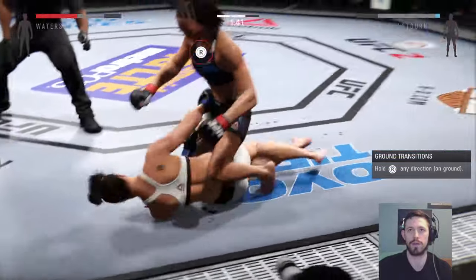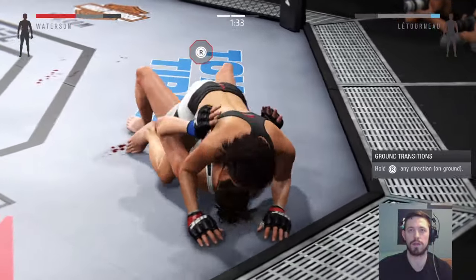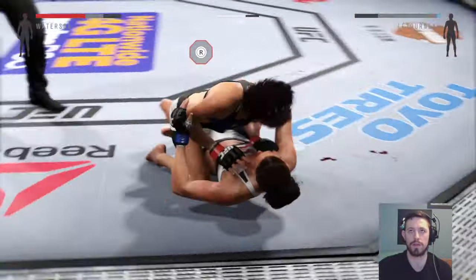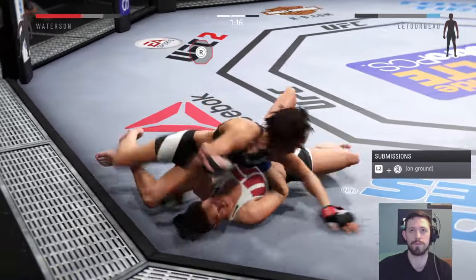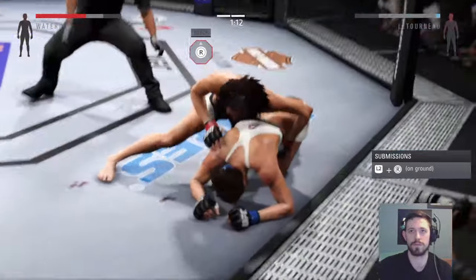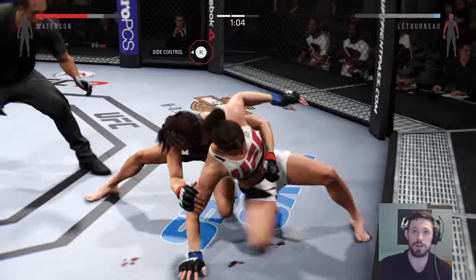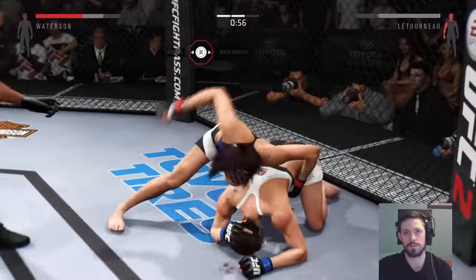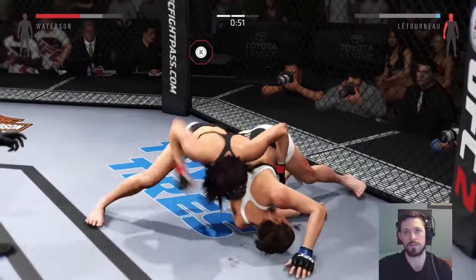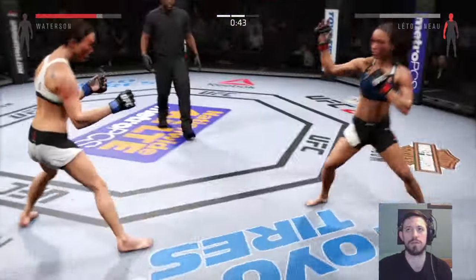She's in half guard now. She's in full mount again. Hip escape. Gets out of the full mount. Side control here again. Excellent movement and transitions here on the ground. Staying busy. Come on. Good right hand. Huge right hand. Full guard now. Don't want to be on the ground, man.